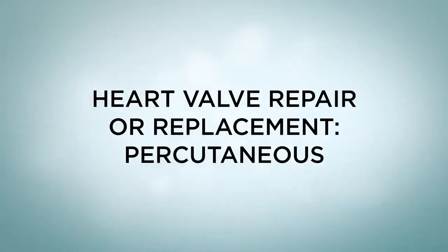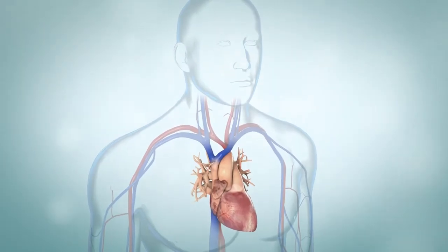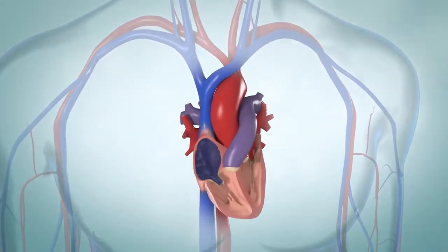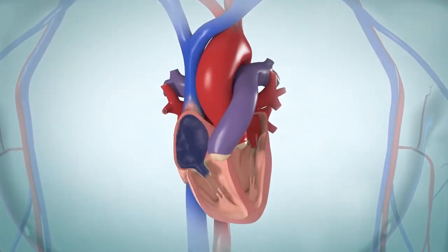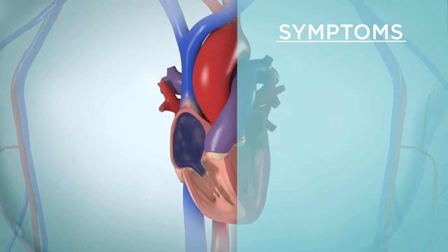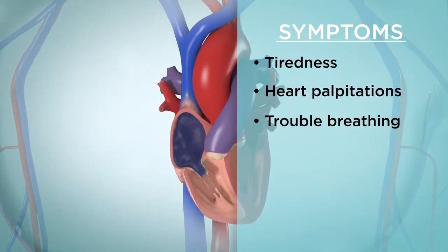Heart valve repair or replacement, percutaneous. Normally, the heart valves open and close to keep blood moving in the right direction through the heart. Disease or defects in the heart valves can disrupt this normal blood flow, causing symptoms such as tiredness, heart palpitations, and trouble breathing. These symptoms come on gradually.